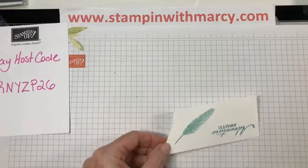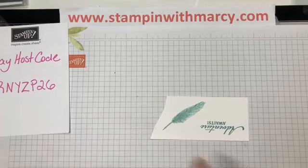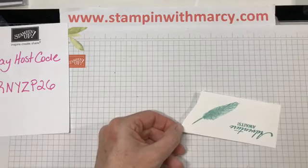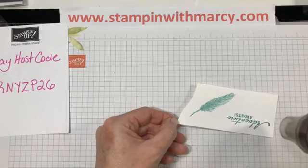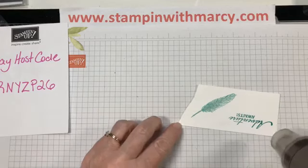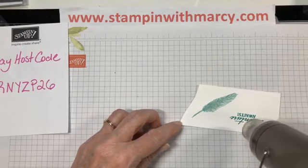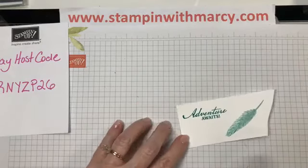Yeah, it's a really cool effect by just pouncing with your marker, getting that different look to that solid inked image. I don't want it to blow all around, so I'm just grabbing it. And waiting and watching for that magic to happen. Where it goes shiny. Turn it around to do the other side.